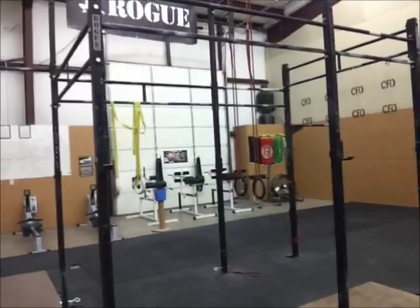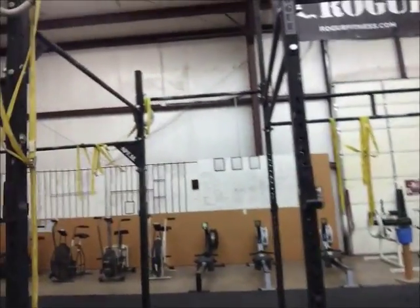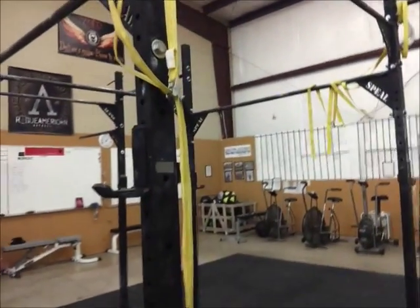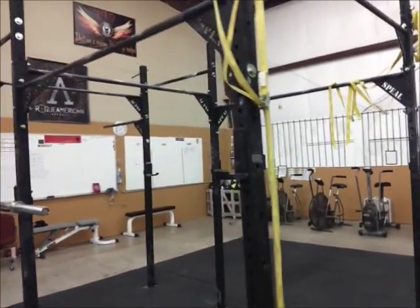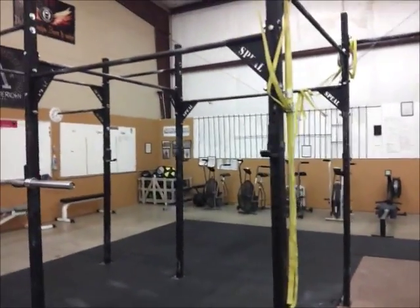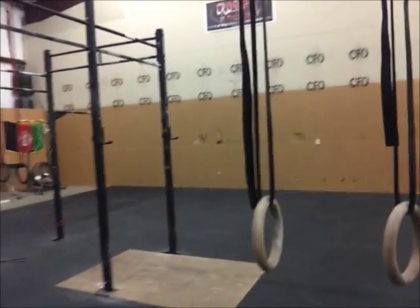This rig is awesome. It's got a lot of miles on it, 3 years. I don't recommend anybody but Rogue for their pull-up rig. You can shop price, or you can shop quality. I chose quality over price. Never had any issues.